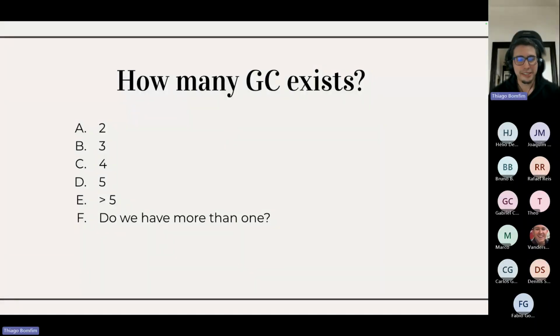The answer is letter E. So congrats, you are correct. We have more than 5. I will not go into details of all of them. I'll just explain a little bit about them because we do not have time to go deep on the details about garbage collectors. So let's see just a short brief on them.